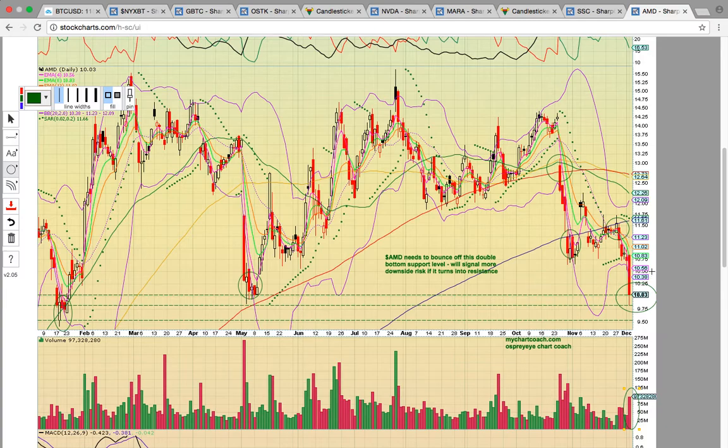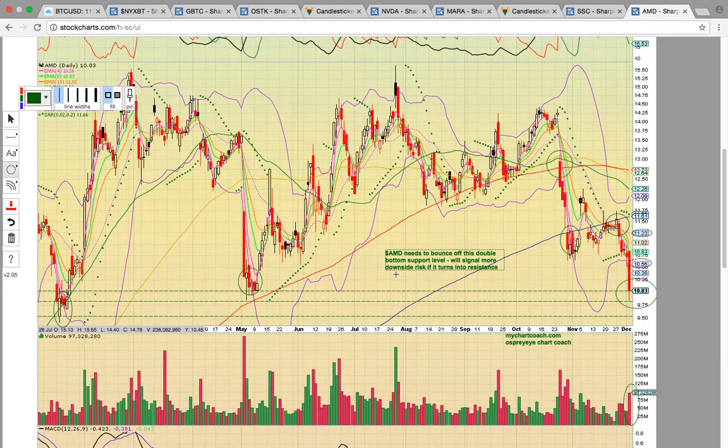The big level to break is the EMA4 at 10.56. If it can get above that level, then it could work its way back above the middle Bollinger Band. It has to get all the way back up to 11.23 and turn the level into support to get a new uptrend going. So it has a lot of work to do. Keep an eye on AMD for a potential bounce off this $9.50 to $10 support zone.